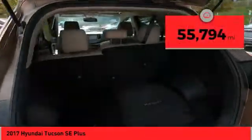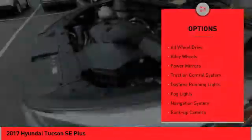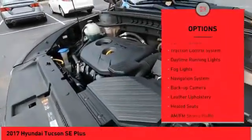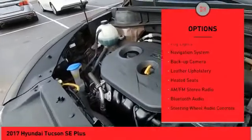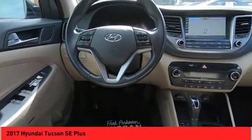This vehicle has less than 60,000 miles. Here are some of this vehicle's great options: all-wheel drive, alloy wheels, power mirrors, traction control system, daytime running lights, fog lights, navigation system, backup camera, leather upholstery, heated seats.